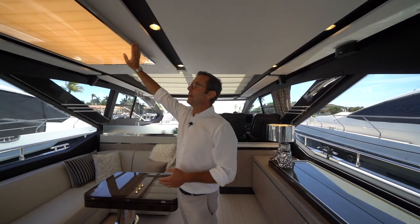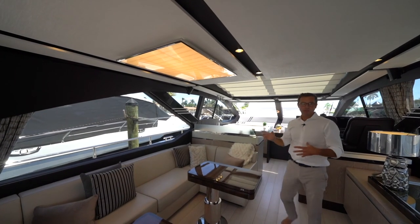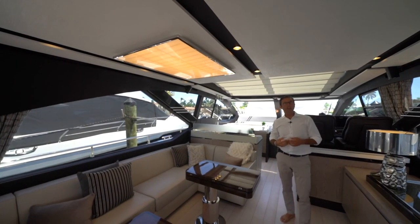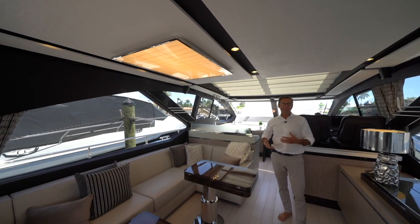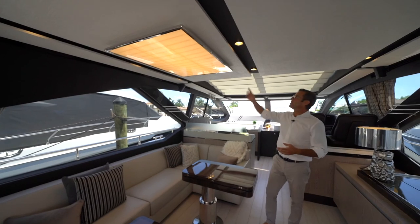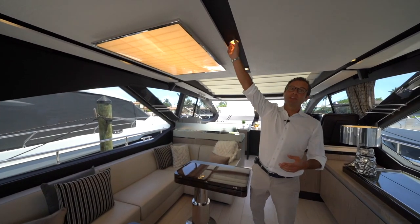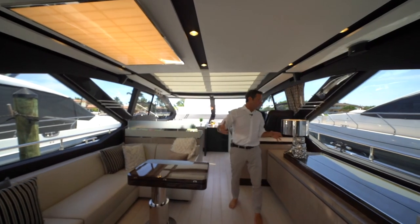Those two pieces on that bucket right there are part of the design lighting package as well. This panel right here is part of the lighting design package. So you see, there is not just lighting. If you look at boats from 7, 8, 10 years ago, lighting was spotlights all over the place, and that's it. There was no lighting design. Look only at this salon.